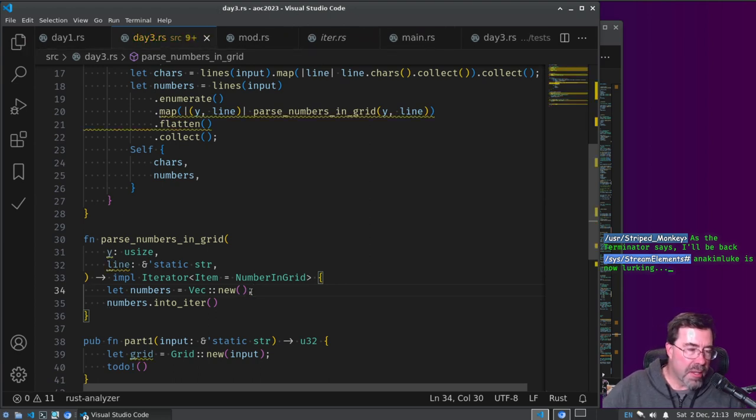Hey there, Anakin Luke. Yeah, we're solving day three of Advent of Code 2023. And I'm going to be pretty slow. I'm not competing for the leaderboard. But of course, doing things in Rust because that's what I like doing.